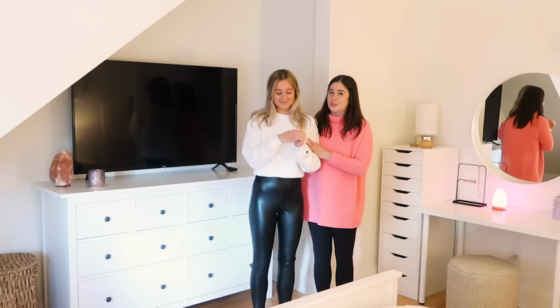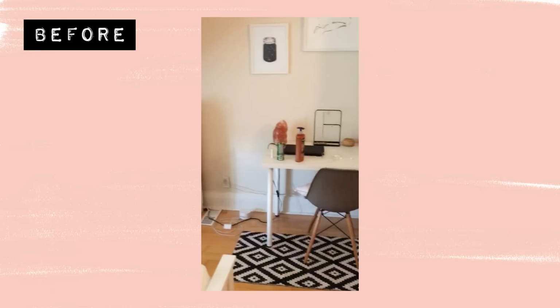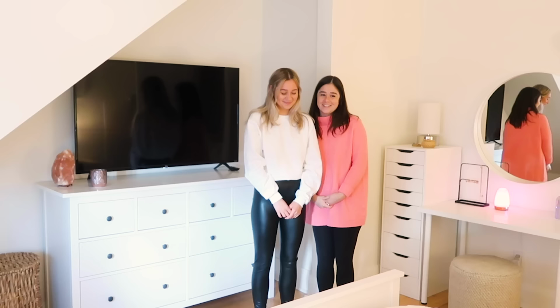Don't open your eyes. So I want you to picture what your room looked like before. Cramped, it looks a little bit cluttered, just a little bit outdated, and definitely does not have the cozy vibe my sister was going for. One, two, three.